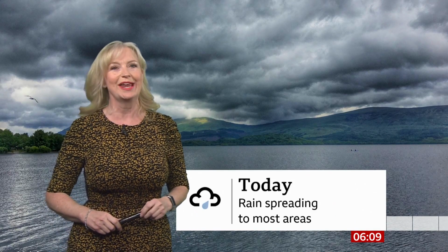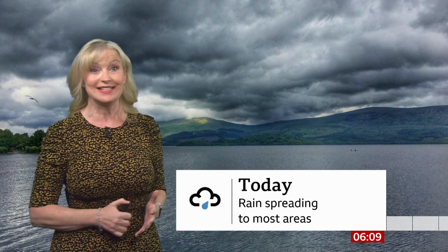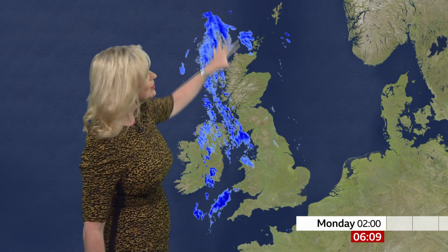A lot of cloud around this morning, and we've also got some rain moving in from the west, heading eastwards. But behind that rain in the west later, it should brighten up. Now, what's happening is we've got this clutch of fronts as low pressure comes in, little ridge of high pressure. So in the southeast this morning, you might have a brighter start, but it's not going to last because all this rain that's already falling in the west will continue to drift eastwards through the course of the day.